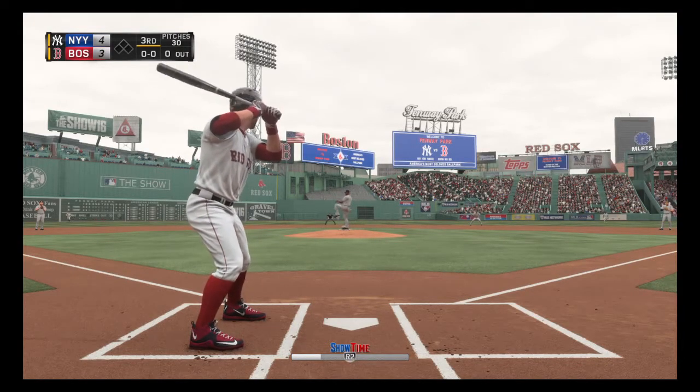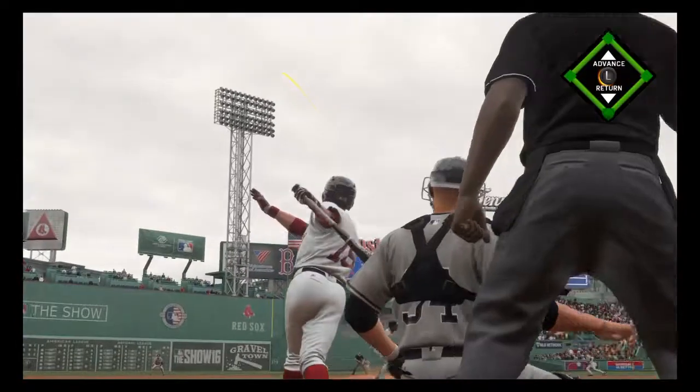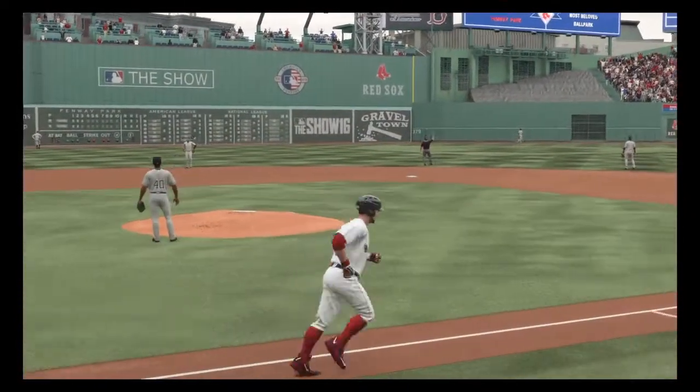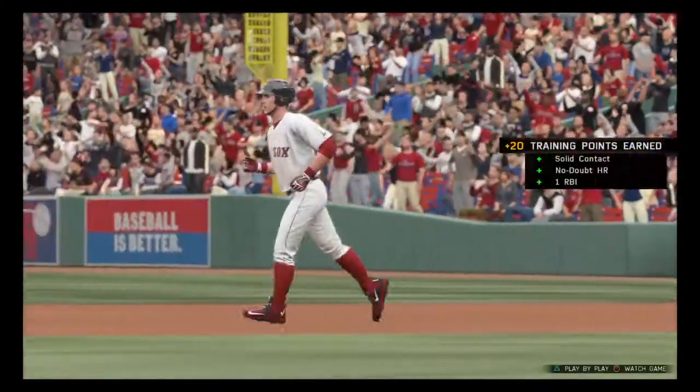First baseman, Matt Mann. Oh, and there's a drive to deep left center. You can pretty much forget about this one. This is way out of here.